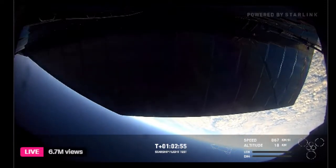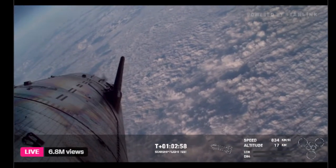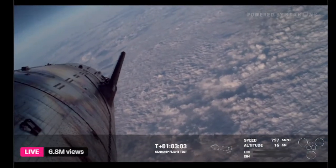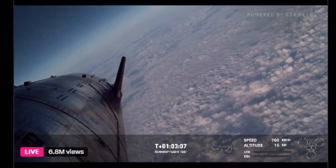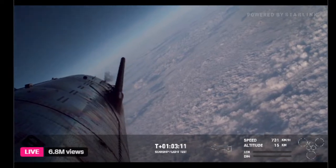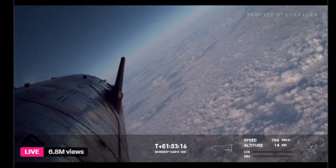I was going to say this is when things will start to get a little interesting. So this is when we're moving slower than the speed of sound. You can see that nose slowly start to tip down, and we're going to try and maintain flap control the whole way. But we are just a couple minutes away from hopefully doing a landing flip and landing burn if the flaps can hold together.